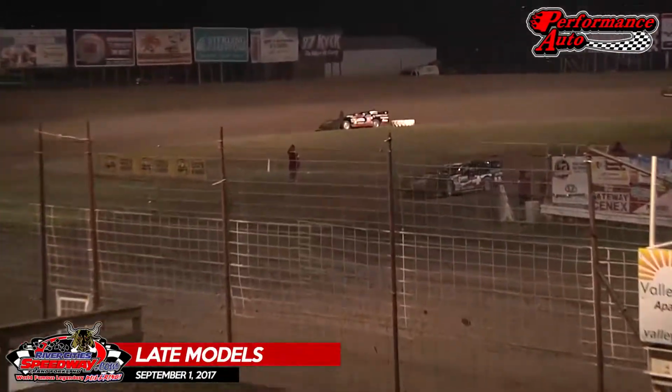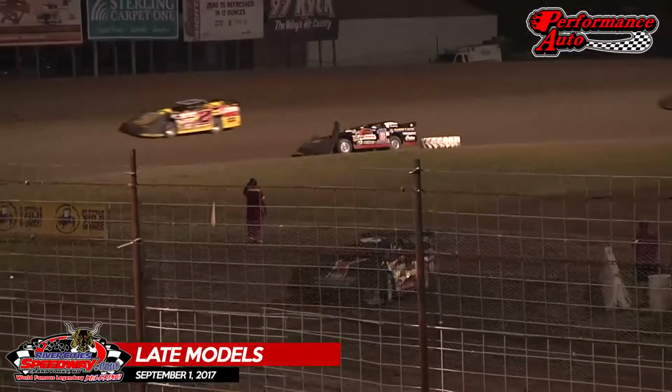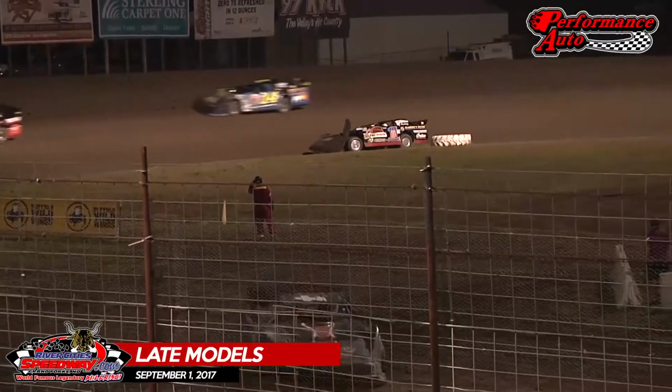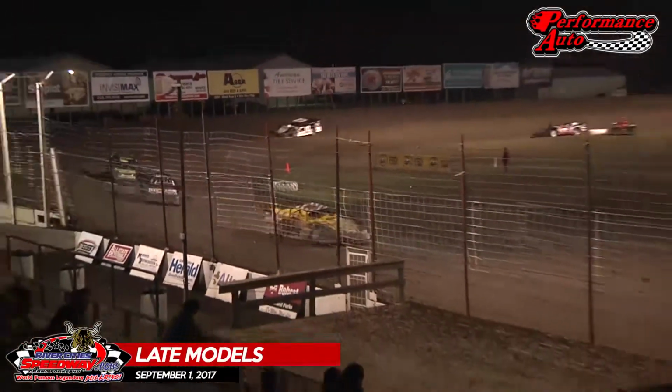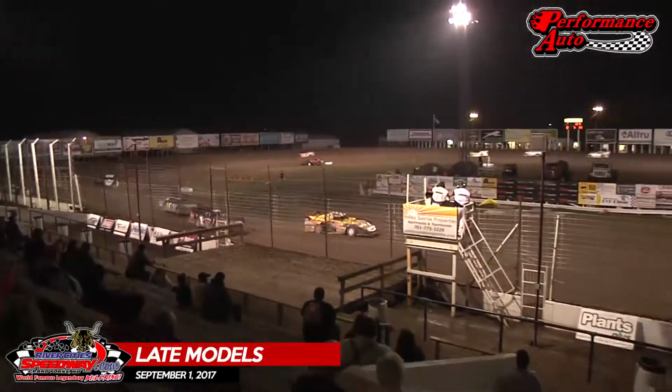Mooney trying to clear a lap car and hard contact between the two cars. Bill Mooney and the tail car, the 1M car, Minsky, you see the damage here.